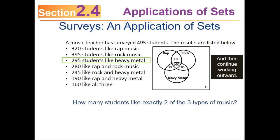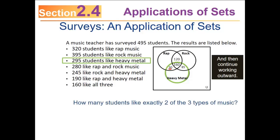And you keep going. There are 295 students that like heavy metal. Well, heavy metal has a whole circle for itself. So the heavy metal group is actually that bottom circle. The whole bottom circle consists of the people who like heavy metal. And there should be 295 of them, but I bet there aren't already. Here's some people who already have their hands in the air. These 30 people already have their hands in the air. These 160 already have their hands in the air. And these 85 people already have their hands in the air. But I bet you there are some people that haven't raised their hand yet. And I can find out by adding those three numbers up and subtracting from 295. Or, I'll do it both ways to show you.